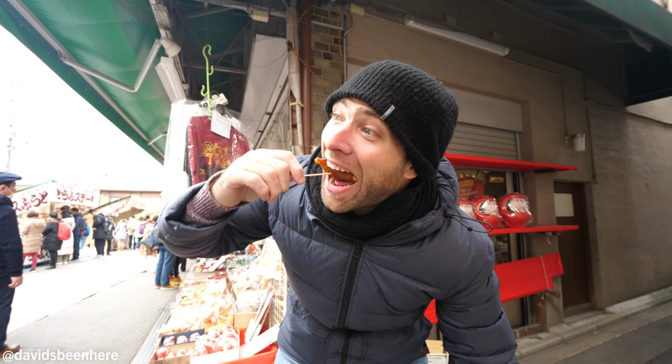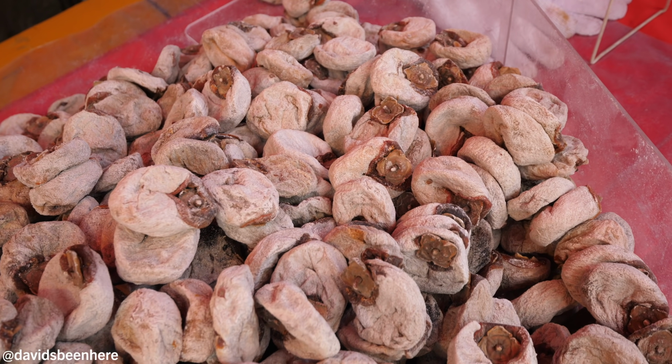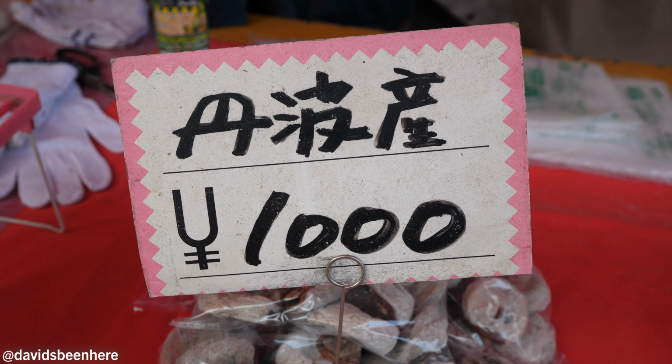So the chicken skin gyoza costs 300 yen for 3. So it's basically 100 yen for 1. So $1 each. Not bad. It's a dry persimmon. It's one of the most popular fruits in Japan. Can I have one? Oh wow, it's almost like a fig. Like a fig? This is so freaking good.